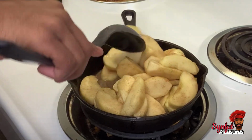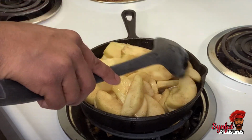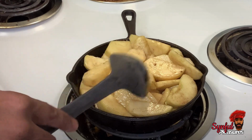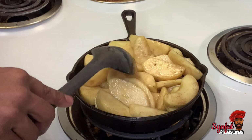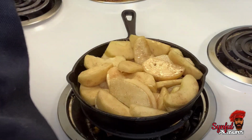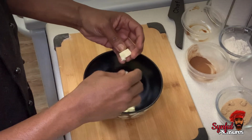Once we get those apples in the pan, give them a good stir. Make sure that the butter is coated all over those apples so we can make sure that the heat is generating through those apples nice and evenly. And once we get all of those coated, let it sit and let's get our crumble started.